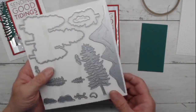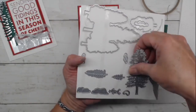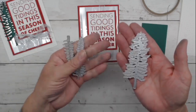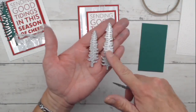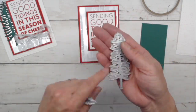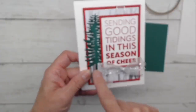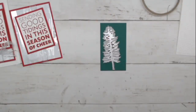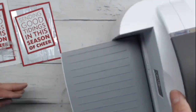So let me look through our shapes here and our dies, and we're going to use this pine tree right here. Now on the first card, we used a very similar shape, if you can remember, right? They looked like fish bones. This is true, they did look like fish bones or spines. This one is a little bit more pine tree-y, so it's got the basic trunk, and it goes up through, and you've got the pine boughs. So we're going to go ahead and die cut that one because I didn't do that yet. So this is easy peasy too.